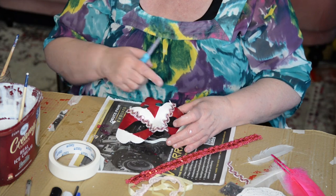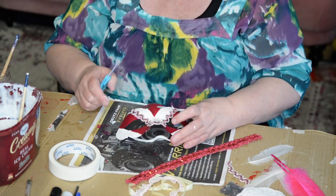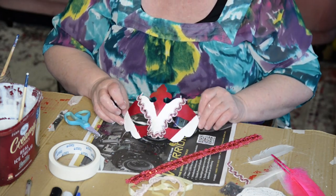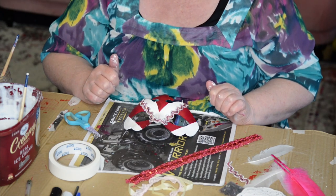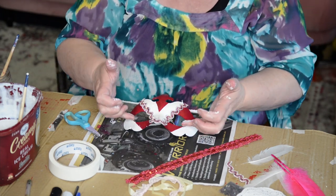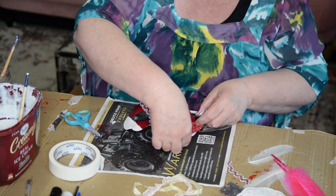So I'm leaving these end bits on for now, and I'll go back and trim those afterwards once it's dried properly. So as you can see, we're starting to get a good little bit of shimmer to it, and I think it looks really good so far. So next, what we might do is we want to put something up this way. So let's have a look.